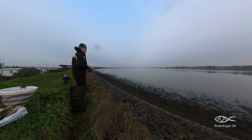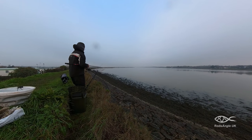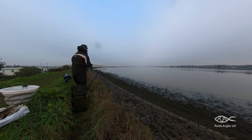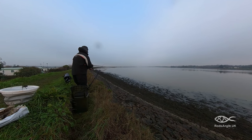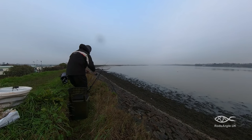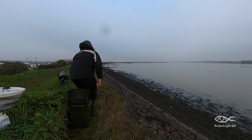My boom rig has been cast slightly closer in. It's pretty cold and there's a nasty drizzle, so I'll only be fishing for about 3 hours to the top of the tide. Although I prefer to fish a lot of venues on the ebb, that's not the case on the Crouch. Here, I never seem to do any good when the tide is running down.